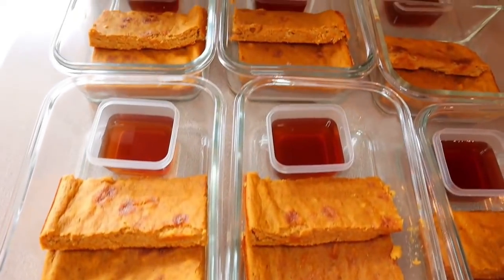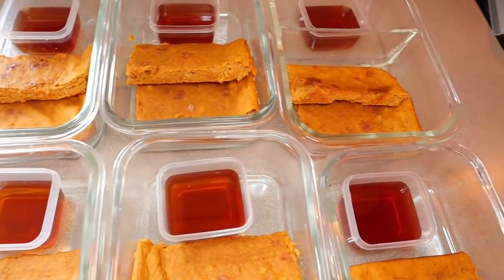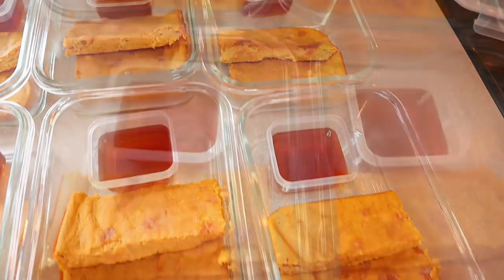Okay, so that is it for the breakfast. That is the pumpkin pancake bake.